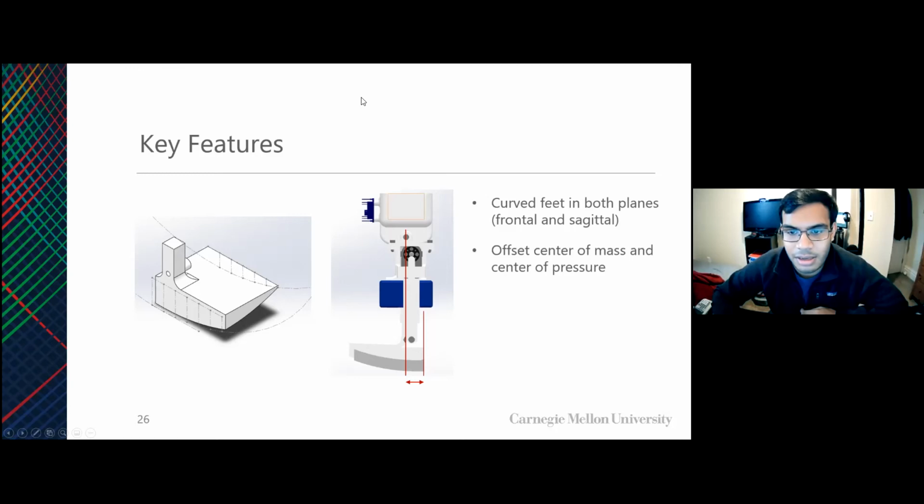Also, an important part of the robot is the offset center of mass and center of pressure. Your center of pressure is where you make contact with the ground. For humans, your center of pressure is basically wherever your feet are in contact with the ground, so it's sort of like an area.